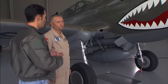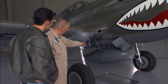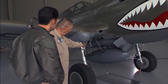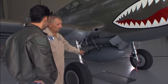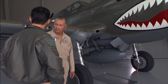Yeah, so they actually could put bombs on it if they wanted to? Oh, yes, they could. They used to rig a 500-pound bomb right under where the drop tank is. Even in the later versions of the airplane, they put bomb racks under the wings, too.